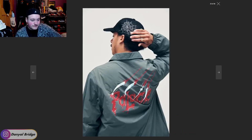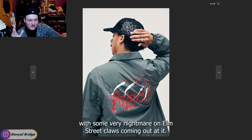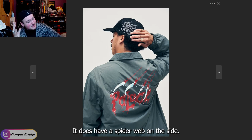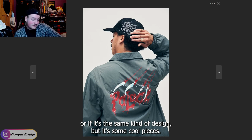Yeah. We've got a Palace coach's jacket featuring a very bloodied logo there with some very Nightmare on Elm Street claws coming out at it. It's cool. We've got potentially a matching cap up the top there. It does have a spider web on the side. Don't know if that's a different motif or not, or if it's the same kind of design, but some cool pieces.